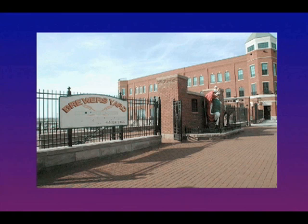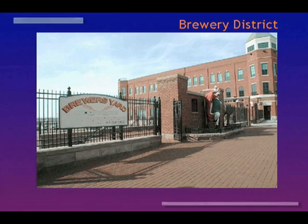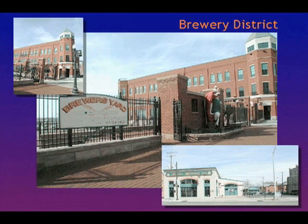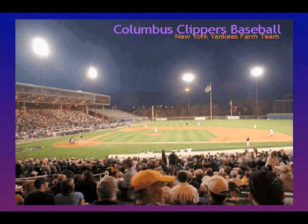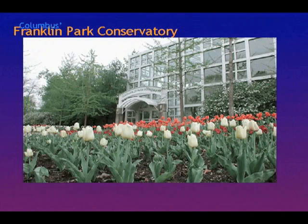The Brewery District is a thriving area of renovated vintage buildings that house some of the finest restaurants, shops, a winery, and microbreweries. Located just south of the city is the Yankees farm team, the Columbus Clippers. For a real taste of baseball, you can't get any better than this.